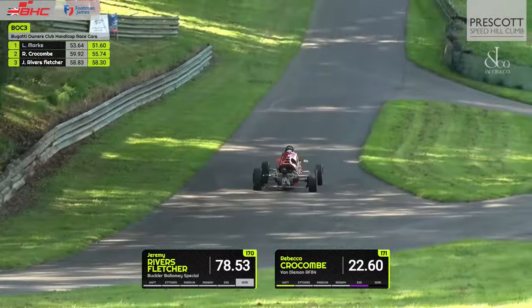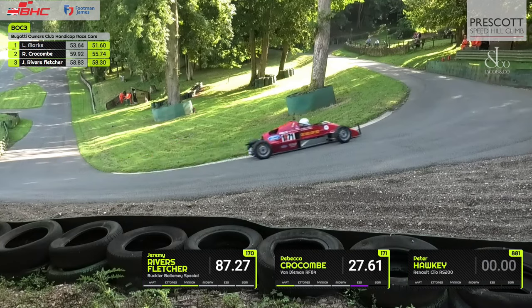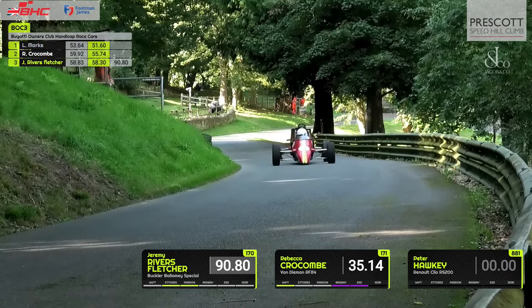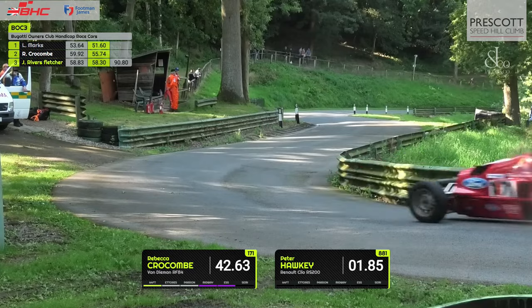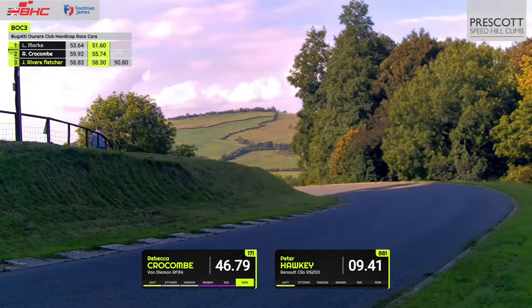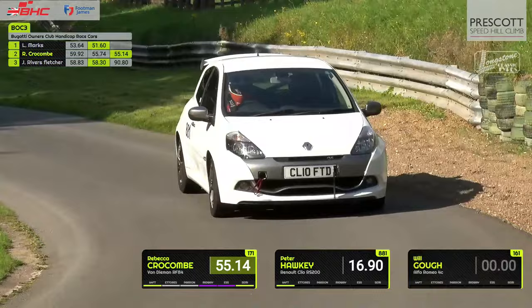And on your stream is Rebecca Crocombe in the Van Diemen RF84. These are the Bugatti Owners Club handicap race cars we're looking at the moment, so they've all got handicaps in regards to their scoring. Rebecca is already through the S's into the entry. Jeremy looked a little bit slower in this run at 90.80 compared to 58.30, which was an excellent time earlier in this second practice, but probably had a few issues on the car. Managed to get a run through the course, no problem.